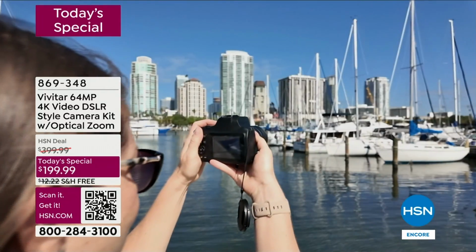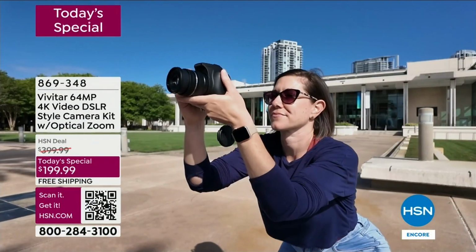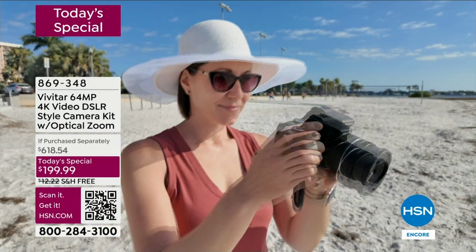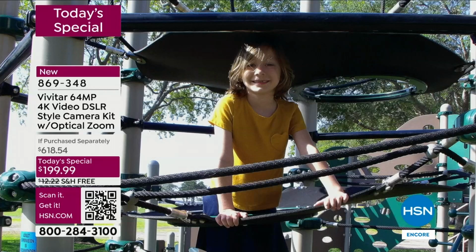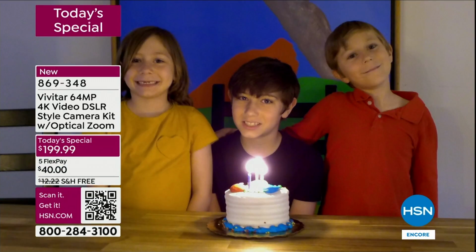Happy National Photo Month. We're gonna celebrate. We're gonna get you the perfect camera for moms, for dads, for grads, for summer travel. This does your still photos. This does your videos. 64 megapixels, 4K video. That equals the highest photo and video resolution we have ever offered in any camera.